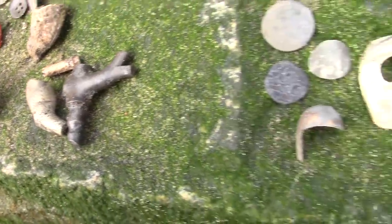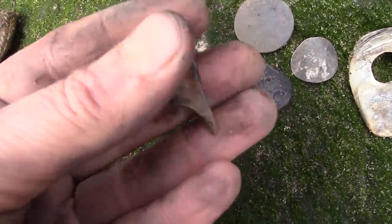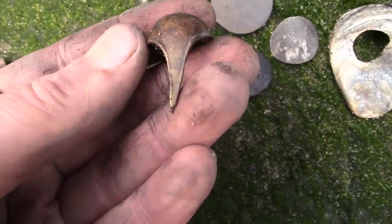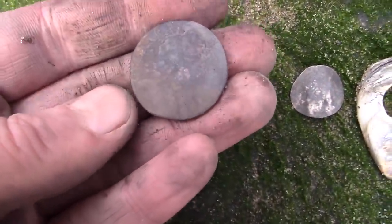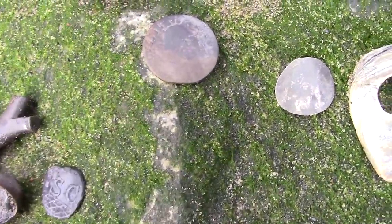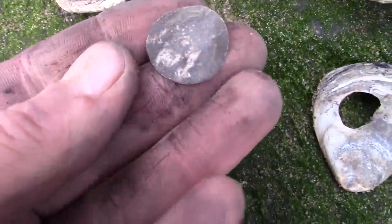Cool little find. Best finds today is this little object. Again, I've gone on about it enough. I will find out what that is, hopefully. If not, maybe you can help me find out what it is. Lovely little trading token there, SC. Just had this up a few seconds ago, that was the William halfpenny or farthing. To double check on that, that's probably about 1705 roughly. Hammer coin yet to be cleaned, yet to be identified, but again, keep watching, I'll show you.